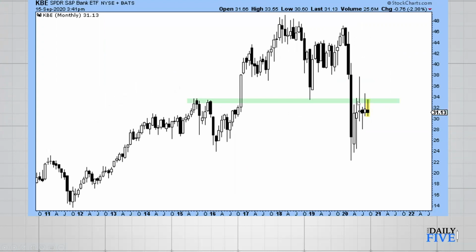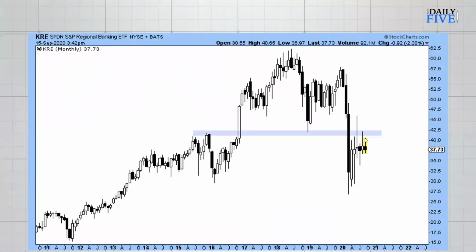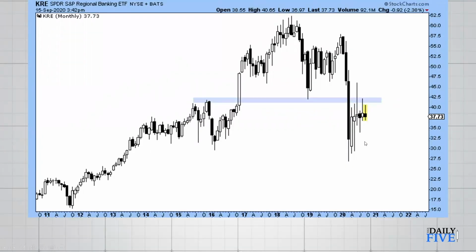Monthly chart, you can see the same type of price action that's taking place just below key resistance levels. We're going to look at the same thing on KRE. Regional banks have been weaker than the big money center banks, but you can see that the price pattern's about the same, that 2015 resistance became 2018 support, and now it's been resistance again for several months.